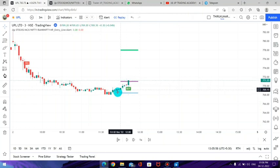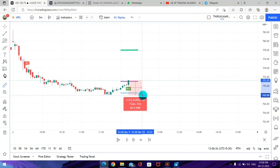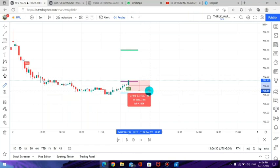It's a perfect entry. For fixing the stop loss, you can fix it at the swing low. Otherwise, see which level is below. Now the blue level is below, so I am placing the stop loss below this blue level, and the swing low is here, so we can place the stop loss here. Almost 767 is your stop loss. You should calculate from this entry to the stop loss: 3.30 rupees, that is 0.43 percent here. As per every stock, the stop loss will vary.